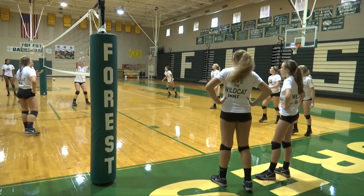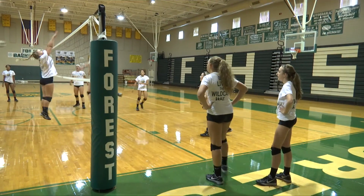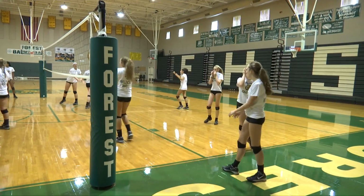Forest-Vanguard, from the time that the two schools were created some 45 years ago, it's been a natural rivalry. Vanguard set the standard here in Marion County with their back-to-back state championships and then reaching the final the next year, and they've had some great volleyball players.